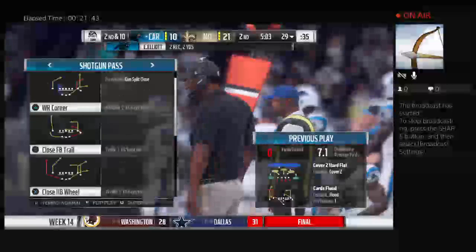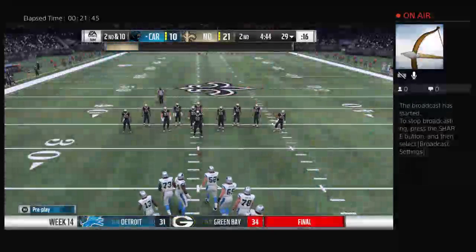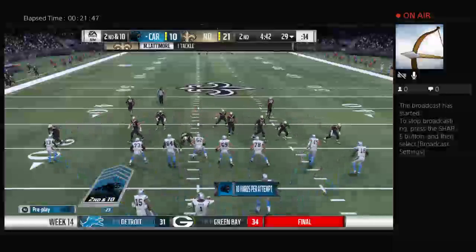They also have to remember they did put points on the board. 3 points is 3 points. And in this league, you take points when you can get them. Not easily done.